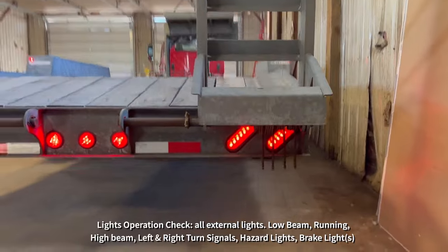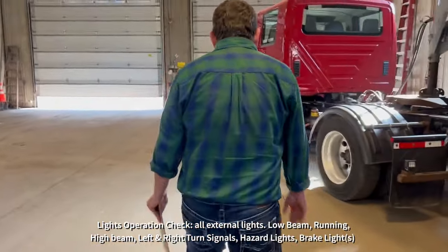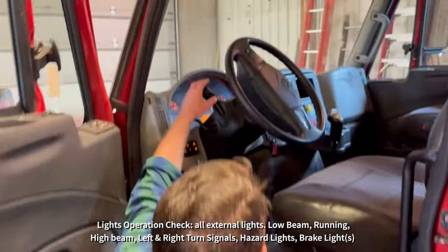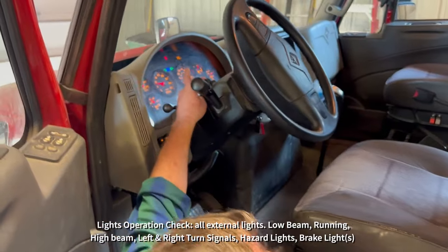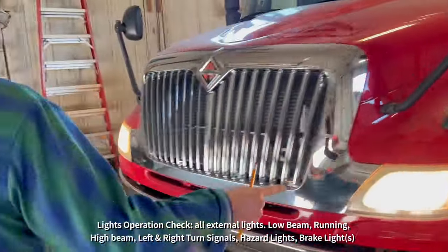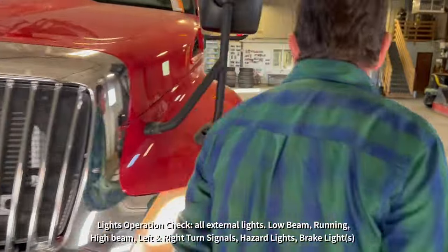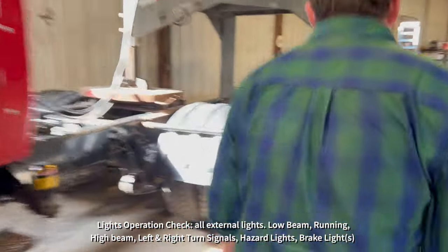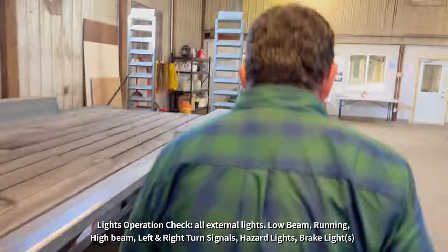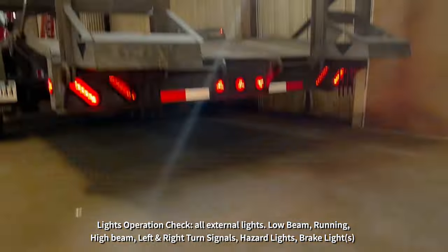And also back here. Now I'm going to do the hazard lights. I'll cancel the turn signal light. I'll turn on the hazard lights. My hazard lights are working up on the front. They're also working here on the side of the tractor right here as well. They're also working on the back of the tractor right there. Also working back here in the back of the trailer.